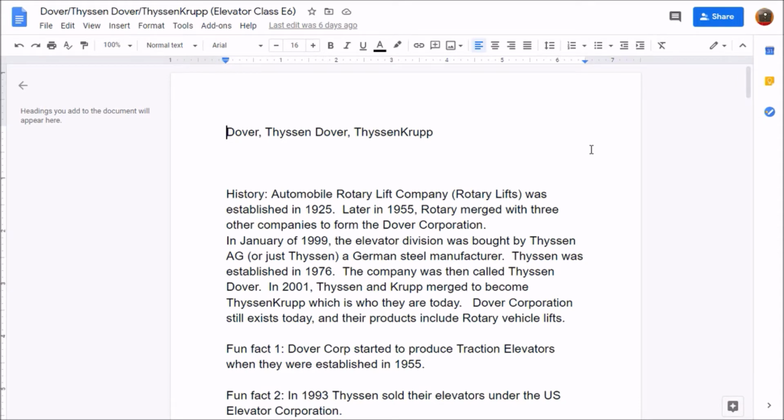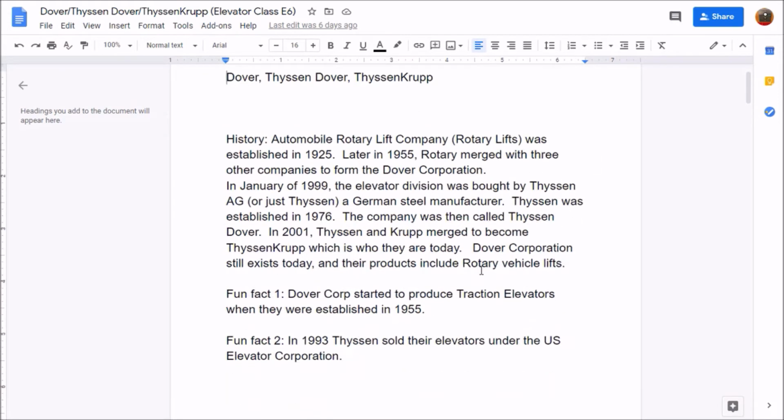Dover Corp does still exist today, and their products include rotary vehicle lifts. Here are two fun facts for you guys. Dover Corp started to produce traction elevators in 1955. So Dover elevators were a little more common in high-rise buildings because you figure a high-rise building would be at least 15 floors, and a 15-floor hydraulic elevator would be, one, really slow, it would require a lot of oil, and the hydraulic ram would be huge. Like, they would have to drill really far into the ground in order to get that thing in there. That would be such a pain to do. It would be one of the hardest elevator jobs ever, probably.